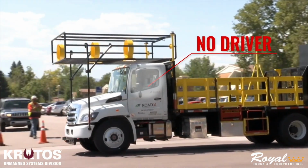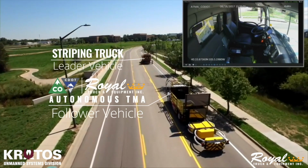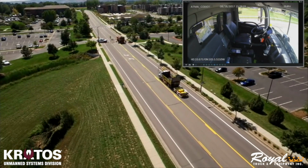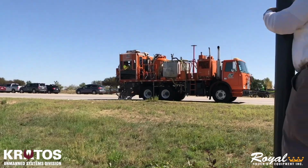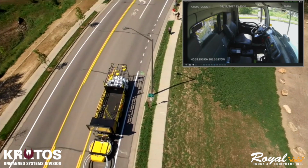This vehicle is designed to protect the workers in front of it, so they have an extremely high precision GPS system that allows position data to give us plus or minus 4-inch accuracy. Information is picked up by the following vehicle, and it matches position, it matches heading, and it matches speed.